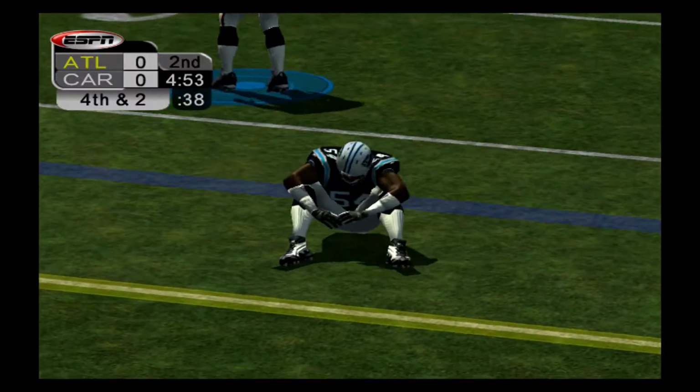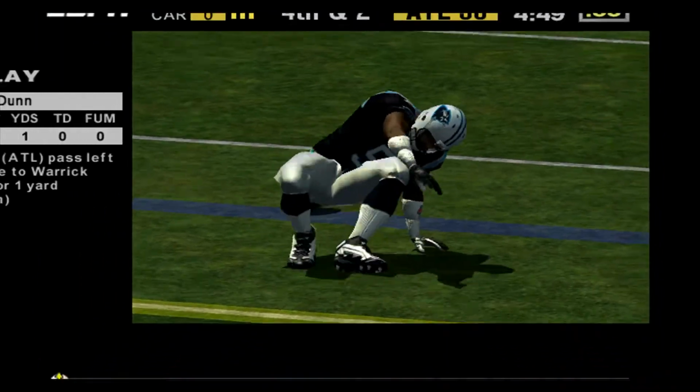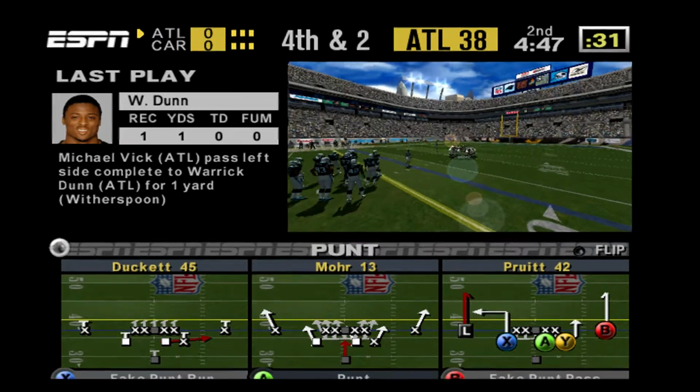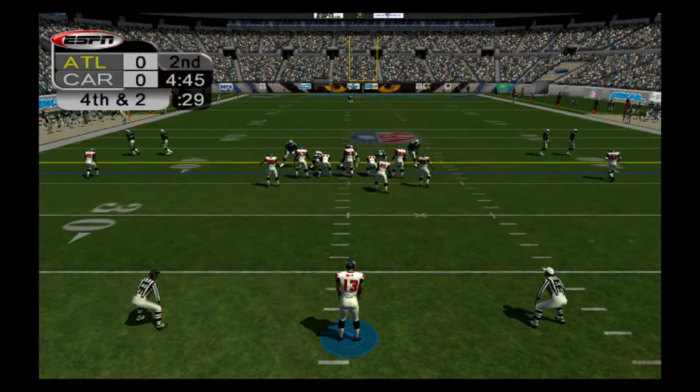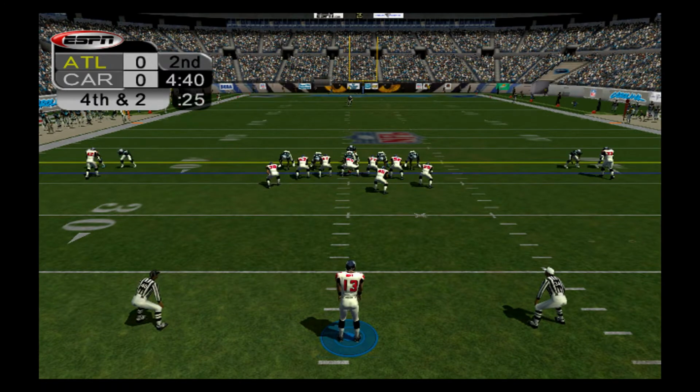Sideline, and that's not enough. He's short of the markers. That will bring up 4th down. Will Witherspoon made the save, dropping the ball carrier before he could get to the markers. The defense's back was against the wall, and they rose to the challenge, Peter.